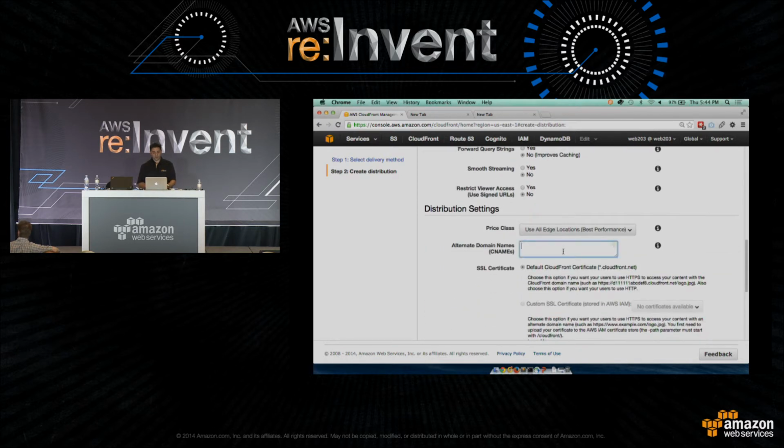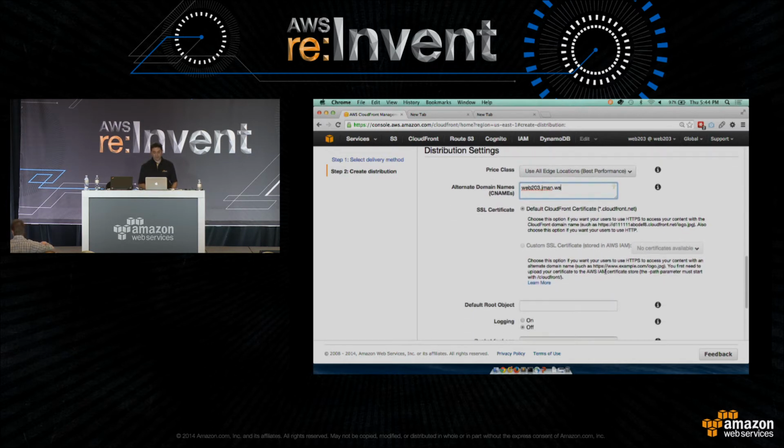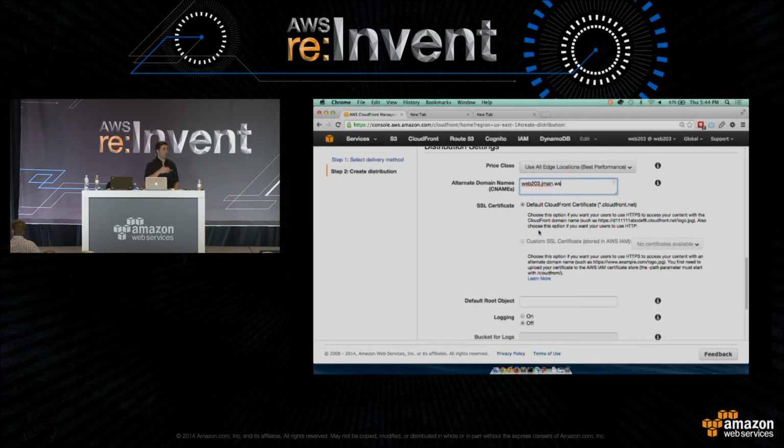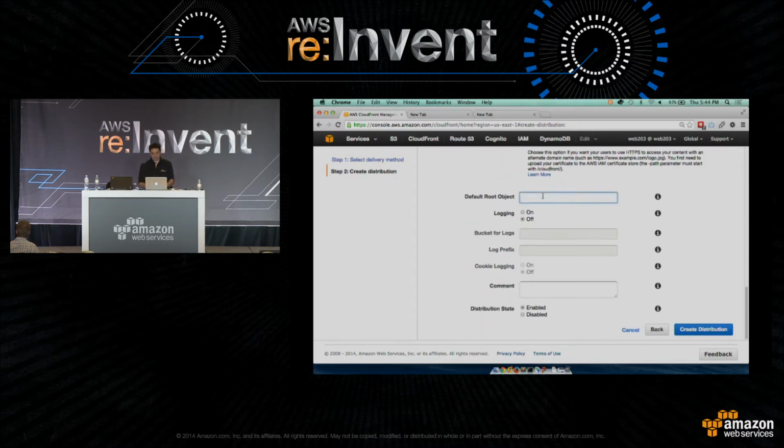I'm going to have a custom CNAME, web203.jman.ws. That's just the domain name that I have registered. I'm not going to upload an SSL cert. You really should, right? So we're going to get a page security error when we're going through this example. So please upload your own cert if you're going to be forcing everything to HTTPS. But I want to show you that it's possible.